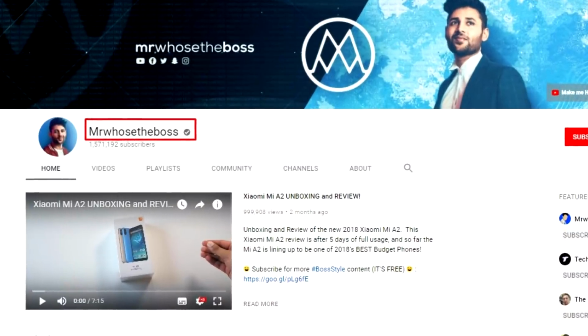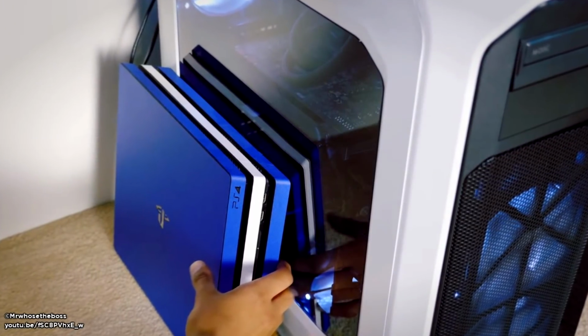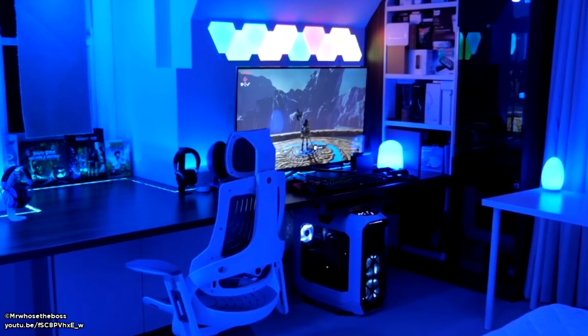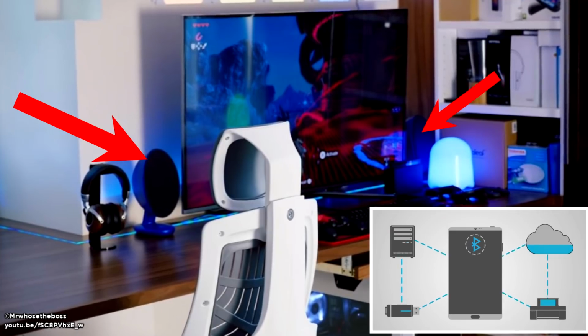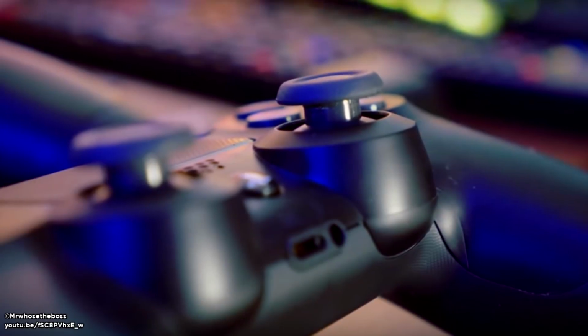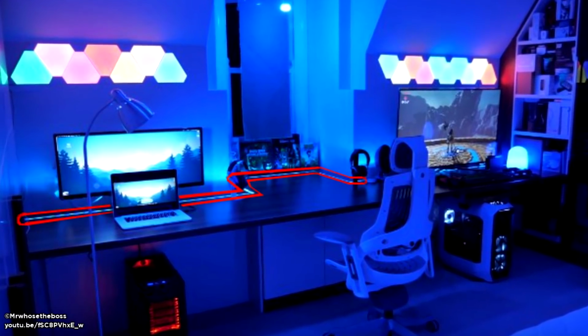Arun Maini, aka Mr. Who's the Boss on YouTube, has a gaming room that is to die for. His setup includes a powerful desktop and a PlayStation 4 Pro. Both are hooked up to a 55-inch 4K Ultra HD Smart TV. Some extras he has are KEF Egg speakers, which can connect by Bluetooth, a Black Widow keyboard, a programmable modular mouse, an Xbox One controller, custom headphones, and a desk that has a ridge of built-in LEDs.